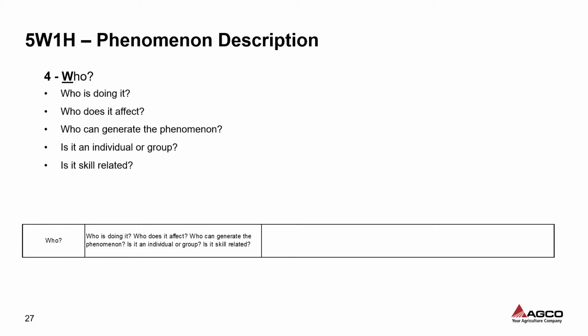The fourth one is the who. Who is doing it? Who does it affect? Who can generate the phenomena? Is it an individual or group? Is it skill related? In the past, we haven't had a great way to communicate changes from just, say, one operator to the next. So one operator may be on first shift and one on second, and they might be doing things just a little bit different, such as the sequence of welds in a weldment. So when we walk through the 5W1H process, this helps us identify, speaking in terms of the 5G, maybe different theories that operators are using that are causing this phenomena.